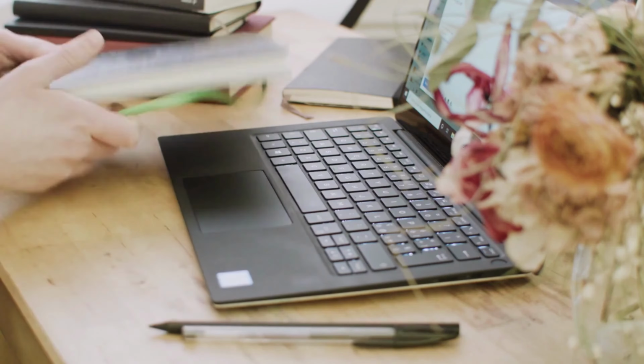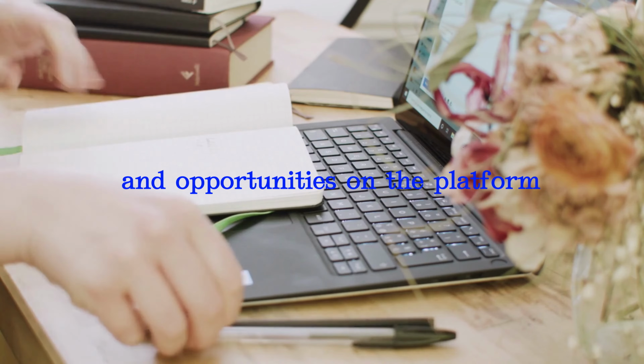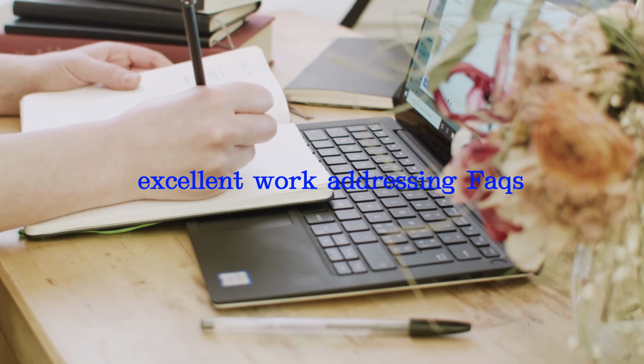In conclusion, earning the Upwork Rising Talent badge is a journey, but the rewards are worth it. Remember, this badge enhances your visibility, credibility, and opportunities on the platform. Keep learning, improving, and delivering excellent work.